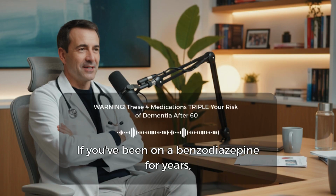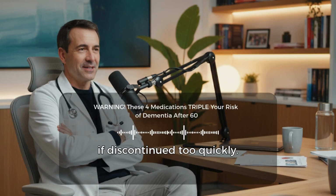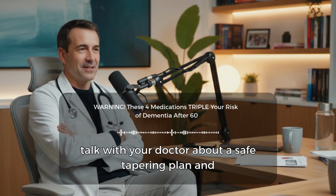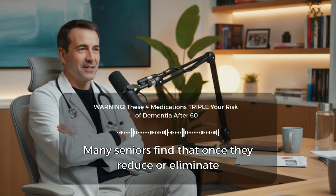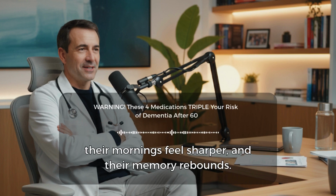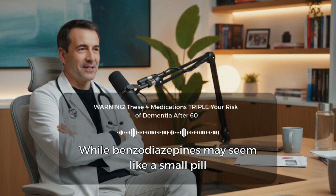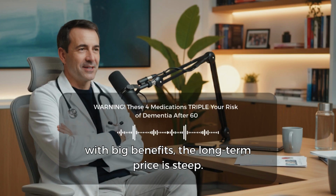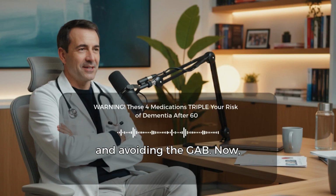If you've been on a benzodiazepine for years, don't stop abruptly. These drugs can cause withdrawal symptoms if discontinued too quickly. Instead, talk with your doctor about a safe tapering plan and explore healthier ways to manage sleep or anxiety. Many seniors find that once they reduce or eliminate benzodiazepines, their clarity improves, their mornings feel sharper, and their memory rebounds. The bottom line? While benzodiazepines may seem like a small pill with big benefits, the long-term price is steep. Protecting your memory means protecting your REM sleep and avoiding the GABA overload that erodes your brain's wiring.